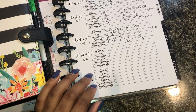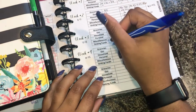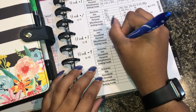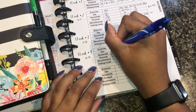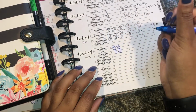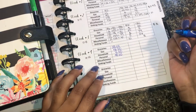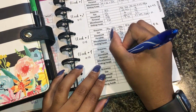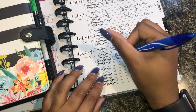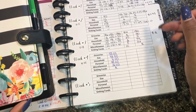So we're going to roll over everything from week 3. So for groceries, I rolled over $180. For gas, I rolled over $50. For household, I rolled over $5. For personal, I rolled over $79. For miscellaneous, I rolled over $36, and I'm not using anything out of sinking funds to budget for.